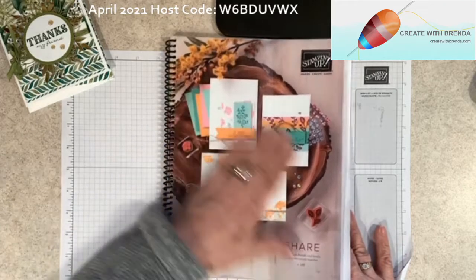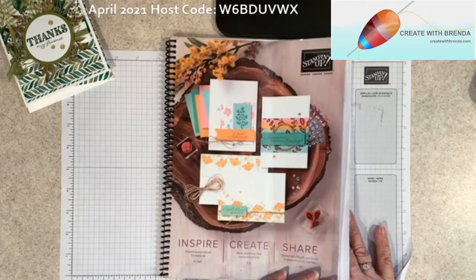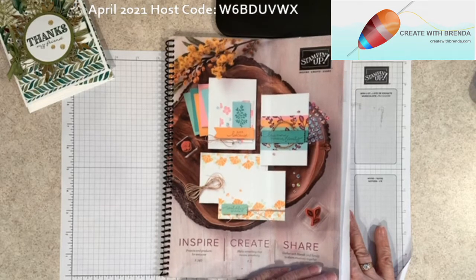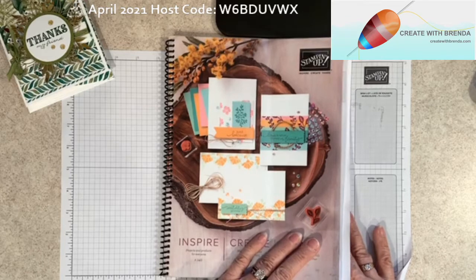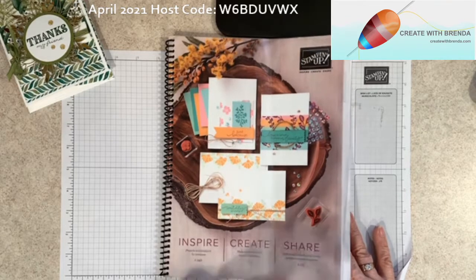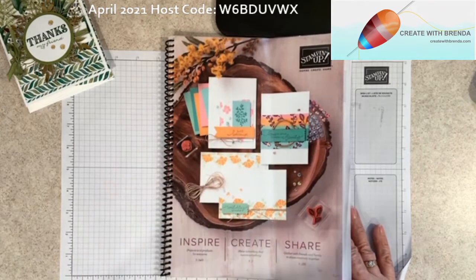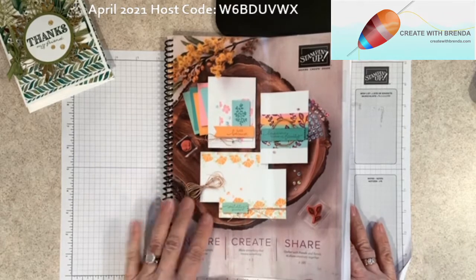Not everything in this catalog is retiring. I want to clarify that. But there are a fair number of things that are retiring. So check your list, check it twice, and now's the time to grab those. Some of them are deeply discounted, up to 60% off. So it's worth taking a look.